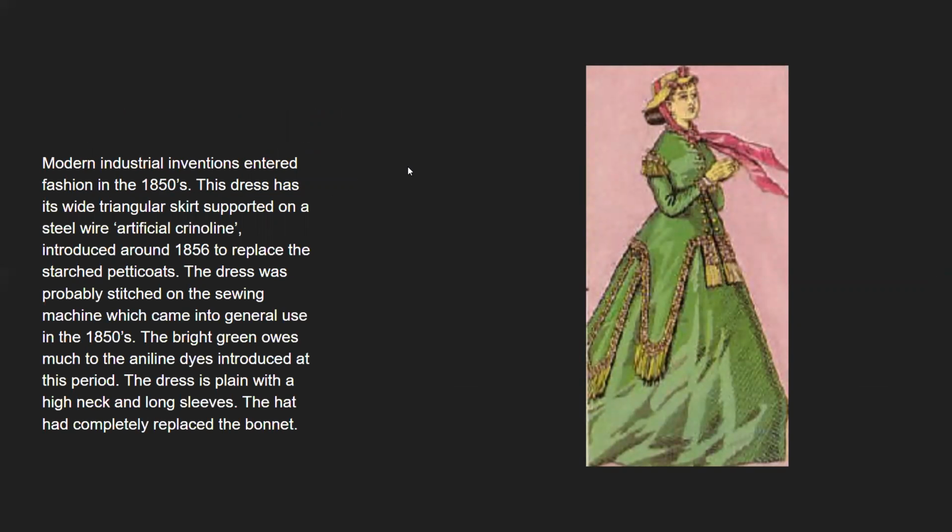The Industrial Revolution introduced many inventions in fashion. This dress has its white triangular skirt supported on a steel wire artificial crinoline, which before was supported by a petticoat. The dress was probably stitched on the sewing machine, which came into general use in the 1850s. The bright green hose used aniline dyes introduced at this period, which were artificial dyes. The dress is plain with a high neck and long sleeves.